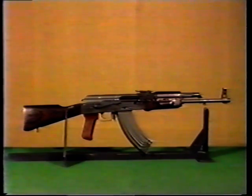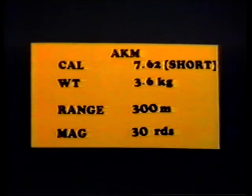However, the AKM is less accurate than NATO weapons when firing single shot or indeed when firing automatic. This is because of the nature of the round, the length of the barrel, and the methods of manufacture. Remember, however, that this weapon fires a 7.62 intermediate round. The rounds are not interchangeable with a 7.62 NATO round. It takes a magazine of 30 rounds, and the effective battle setting is 300 meters.